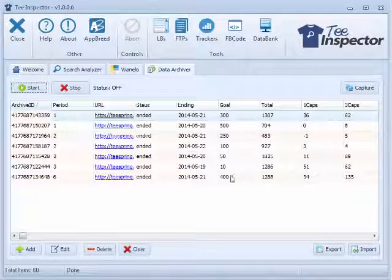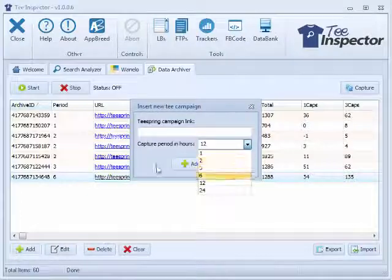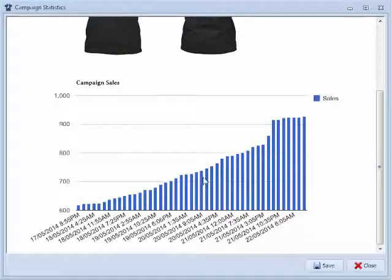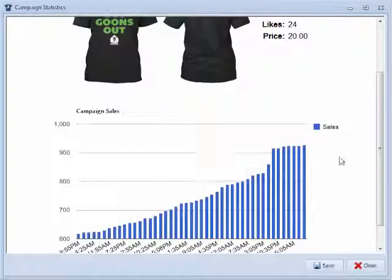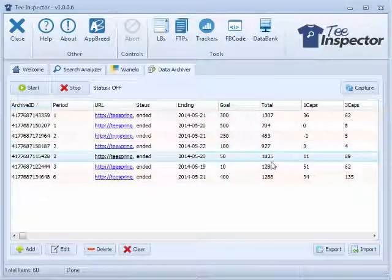This data archiver is awesome. What this does is you can actually see the sales per time period, and you set your time period. This one is set at 1 hour, every 2 hours for this one, every 6 hours for this one. So you just put in your Teespring link and you set the number of hours you want it to be logging data. And then take a look at this. You click on it, and then you can see the number of sales in your given time period. So this is really good for spying on other people's campaigns to see how many sales you get per day. And then you can identify really top performing campaigns and sort of model off them. But you can also put your own campaigns in here to see how well it goes. Awesome.